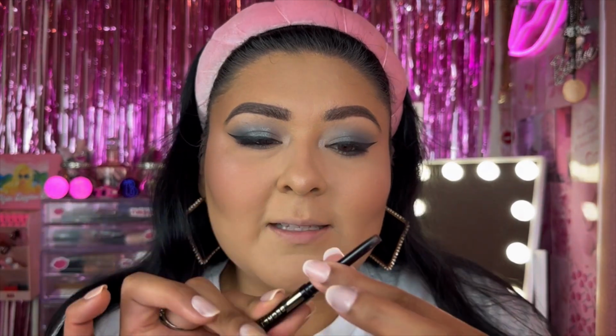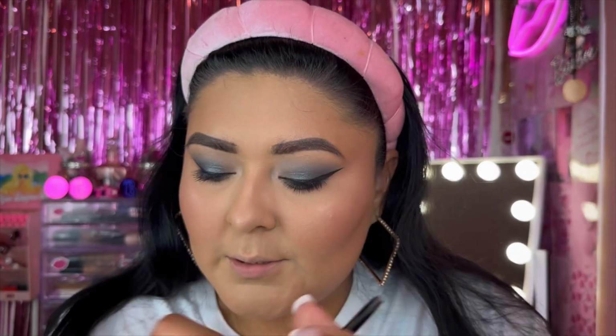Obviously taking my favorite Ebony York lip liner. Girl, I use this all the time. I literally bought quite a few backups recently of these because I just love them. And these liners are literally $1. Ebony York, girl, so good.